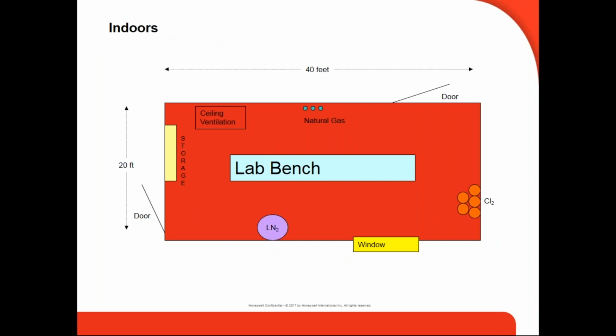As you can see in the top center, we have a natural gas source. In the bottom right corner, we have a chlorine source. And if you notice to the left of the natural gas, you have ceiling ventilation. Looking at this particular application, I can tell you that the gases, both chlorine and natural gas, will actually migrate to that ceiling ventilation. So you need to make sure not only do you have point detectors where the chlorine storage area is and the natural gas source is, but also within that ceiling ventilation. Therefore, you do know if that particular gas vapor is migrating from one location to the other.